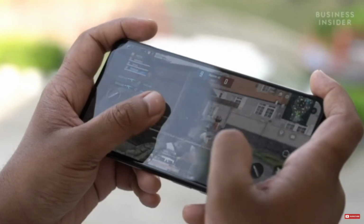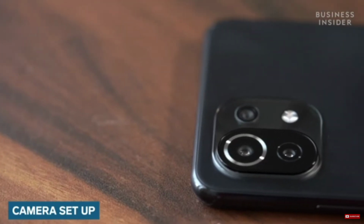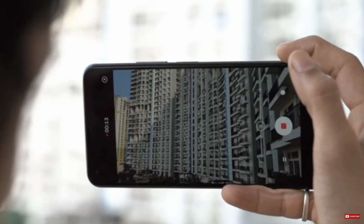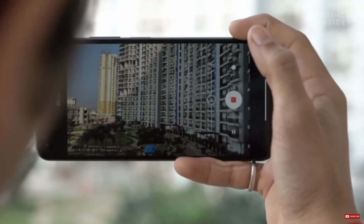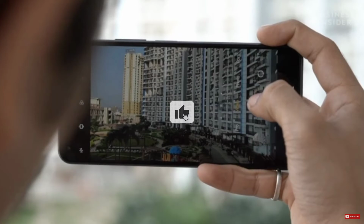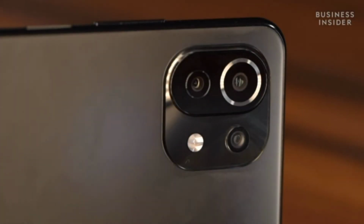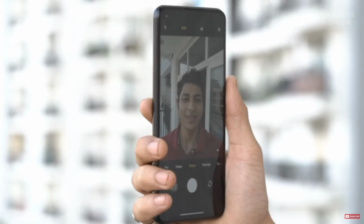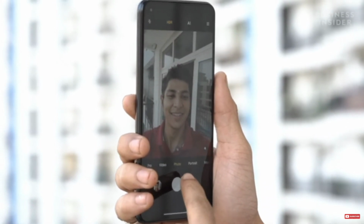Supporting this display is a dual speaker setup on the smartphone, which is fairly loud. You get a triple main camera setup on the Mi 11 Lite NE 5G. The primary sensor is a 64-megapixel shooter that can shoot 4K videos at 30 FPS and 1080p videos at 30, 60 and 120 FPS. Then there's an ultra-wide 8-megapixel camera, and finally there's a 5-megapixel tele-macro lens. The front camera is a 20-megapixel shooter that supports HDR and can shoot 1080p videos at 30 and 60 FPS.